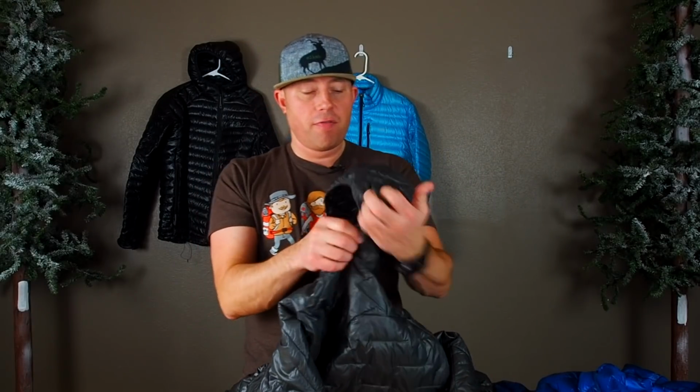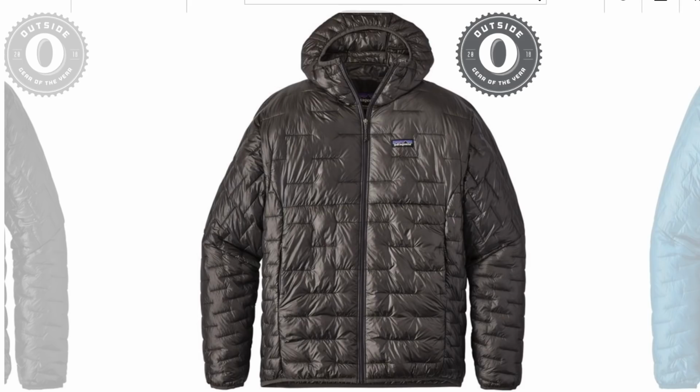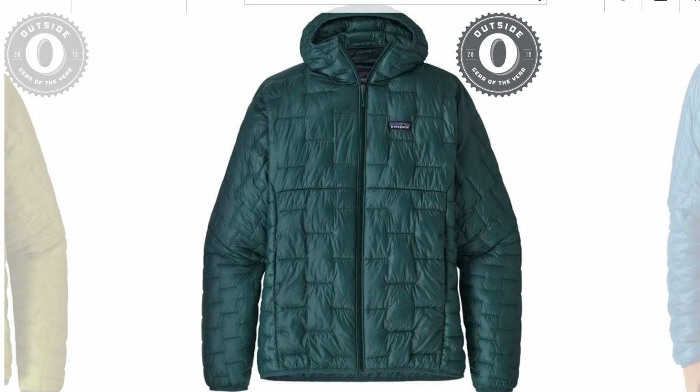Now, I really like the fit of the hood. It does not obstruct the field of vision for me when I've used it. So I actually really enjoy just the overall fit of this jacket. Now, this jacket comes in 6 different colors, and sizes range from extra small to extra extra large. So you do have some more versatility and flexibility with different sizes and different colors. The cost of this jacket comes in at $299. So of the 3 jackets here, the Micro Puff hoodie is the cheapest at $299.